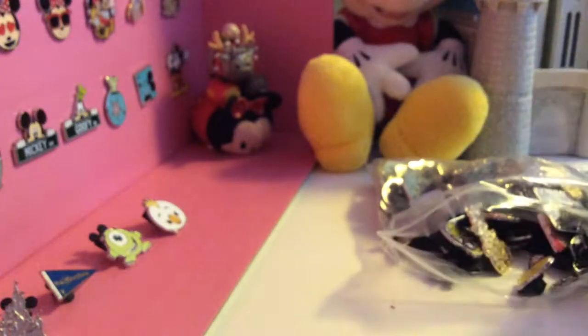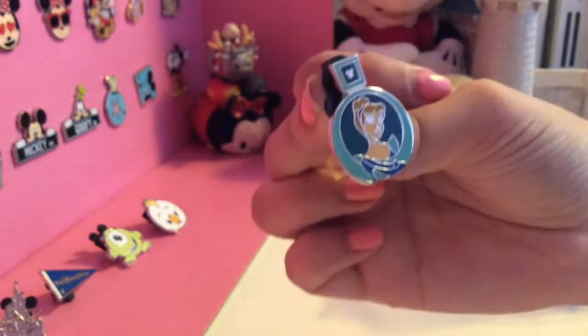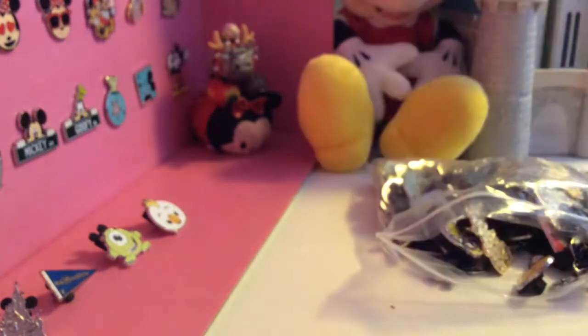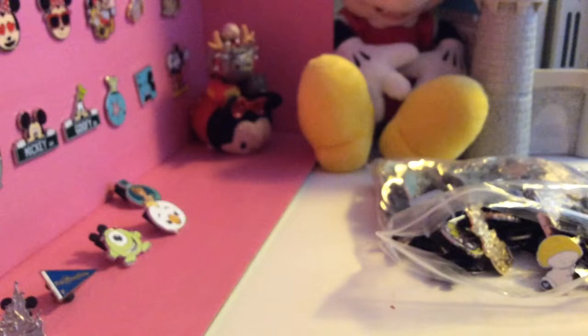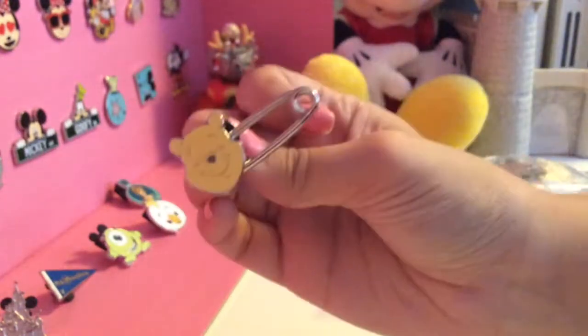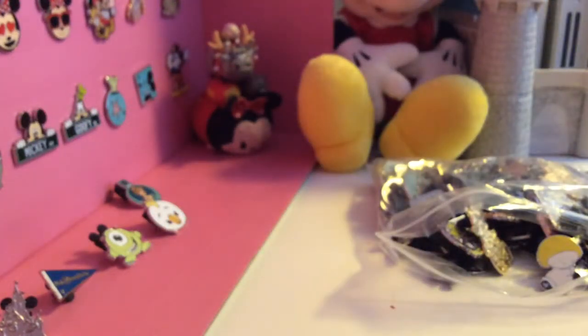And this one we have here, like a Cinderella pin. I guess a perfume bottle. It's cool. This one's a bit bigger. I don't know what year it's from, but it's a Hidden Mickey pin. This next one is Winnie the Pooh, adorable. I think it's from 2015, from Hong Kong. So a really cute pin.